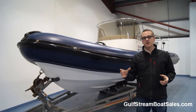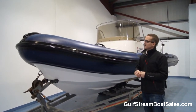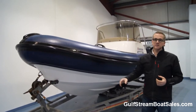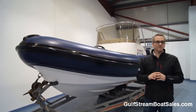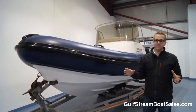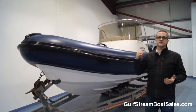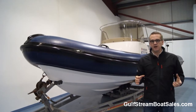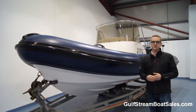What this is, on the other hand, is a tough built, no nonsense rib that is well put together, with big chunky tubes, a big chunky rubbing strake, a decent layout inside, and a great outboard engine on it. It's on a good trailer and it's virtually unused. It's not one of the more glamorous brands by any means, but it's a great value rib. It's a work boat, a tender for a bigger yacht, a great fishing or diving platform, and just a good solid, good value rib.